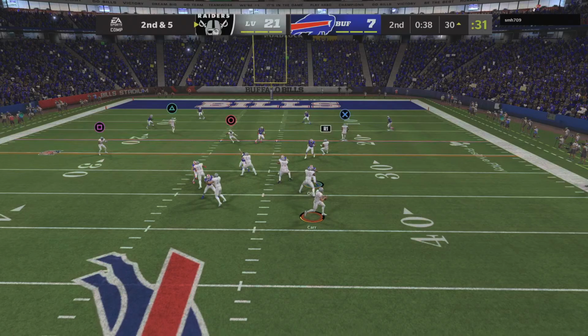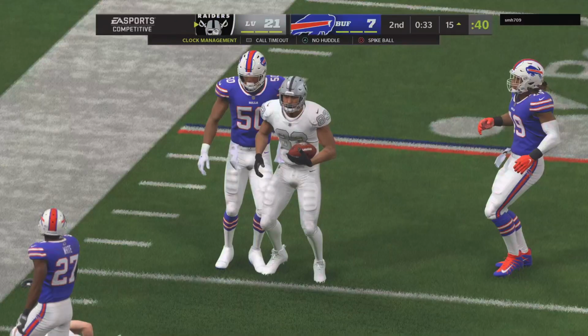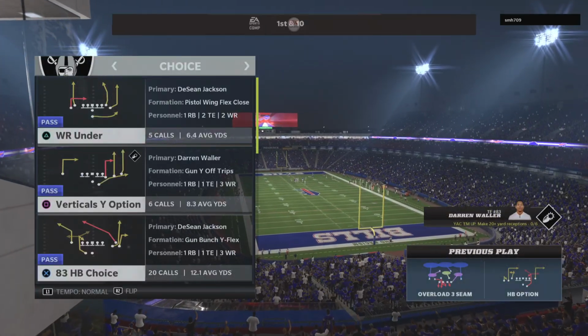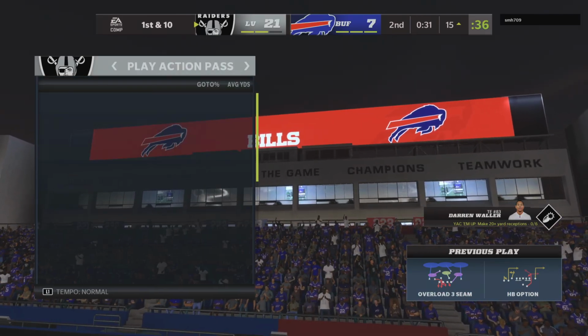Here's Carr. Eluding the pressure right. Throw right side going to be caught by Waller. And he's got a first down as the tackle is made at the Bills' 15-yard line. The Raiders are going to use one of their timeouts as they'll stop it with a little over 30 seconds to go in the first half of play.